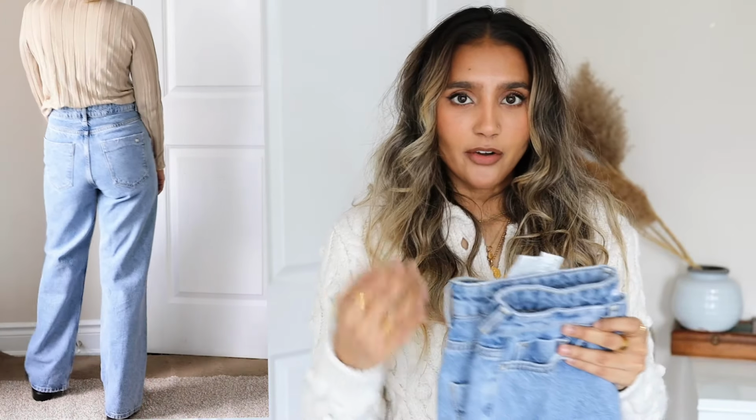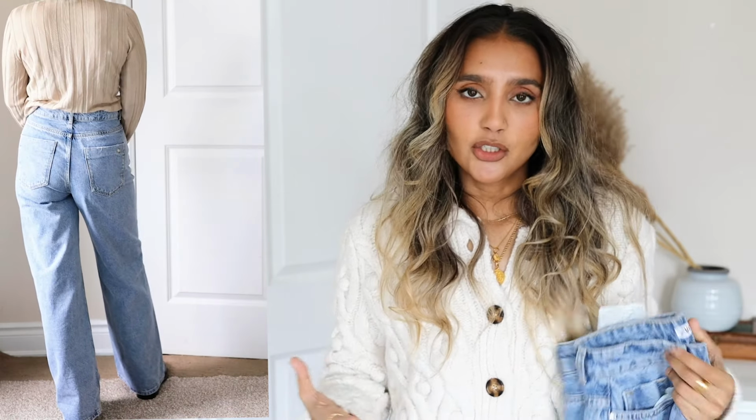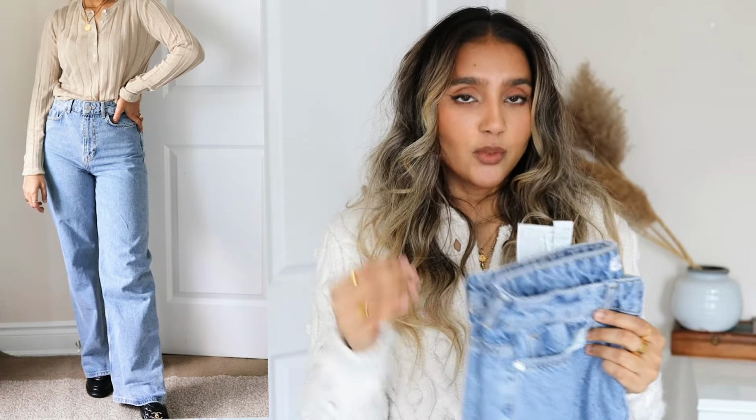I just think they're so flattering on. It just gives you such a nice balance when you're dressing up with a nice tight t-shirt and from your hips it goes straight down. I just think it looks so flattering on. Again, I really love this color. It's very similar to the mom jeans color. It fits really nice around the waist.